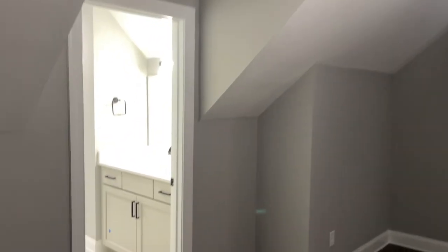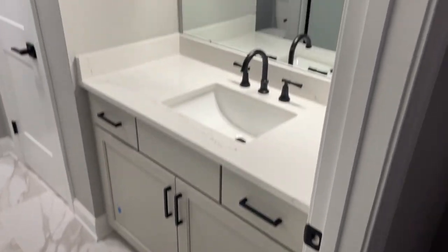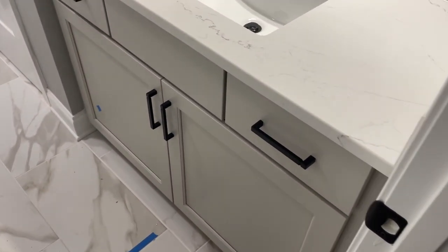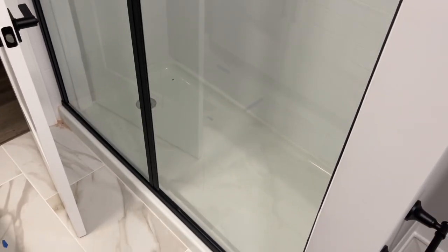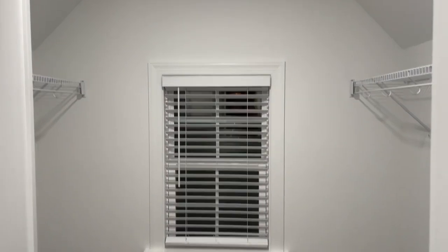These fans don't give off the best light. They were super cheap at Lowe's, and we just had our builder install them, but we might change those. But this is the bathroom. They're going to put a taller plate mirror here to touch the base of the light. Same color cabinets as in the hall bath, same countertops, black fixtures, same tile. And then this also has a white subway tile shower with the black door. They haven't put the door on the other bathroom yet either, but this is the black door. Little nook for the toilet. Another linen closet, tons of storage. And then the last thing, this one also has its own walk-in closet with a window.